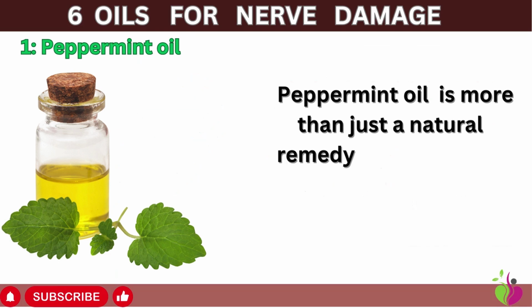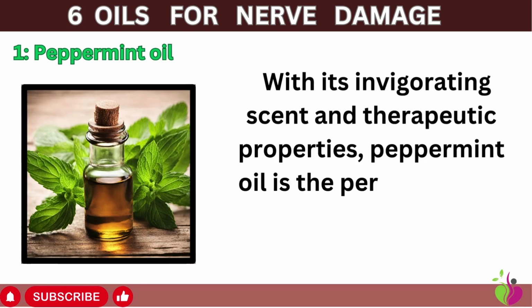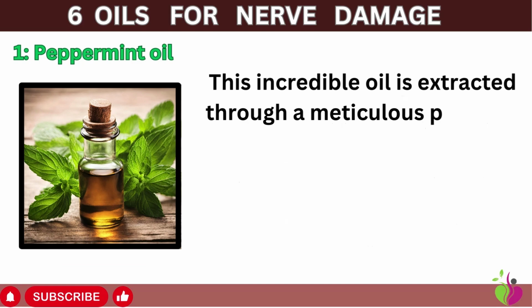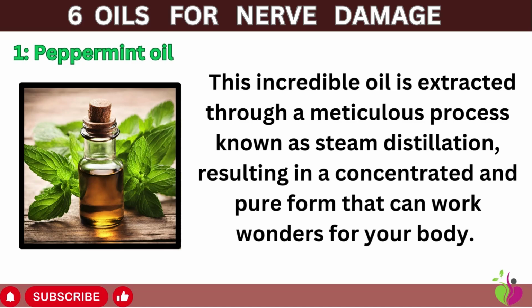Peppermint oil is more than just a natural remedy for pain relief. It's a gateway to enhanced well-being. With its invigorating scent and therapeutic properties, peppermint oil is the perfect choice for addressing nerve damage. This incredible oil is extracted through a meticulous process known as steam distillation, resulting in a concentrated and pure form that can work wonders for your body.